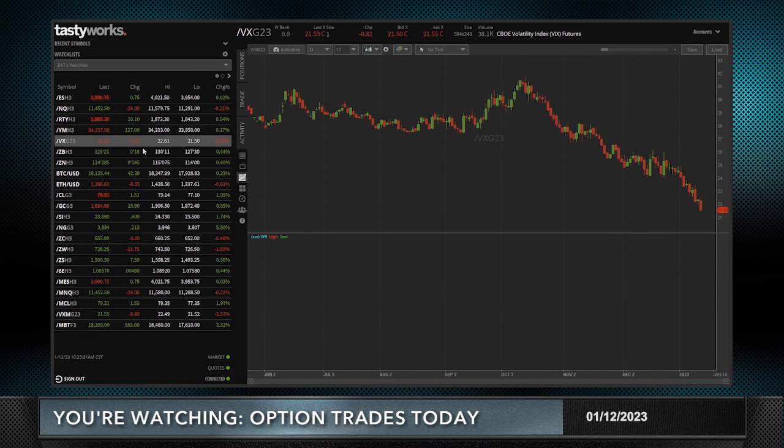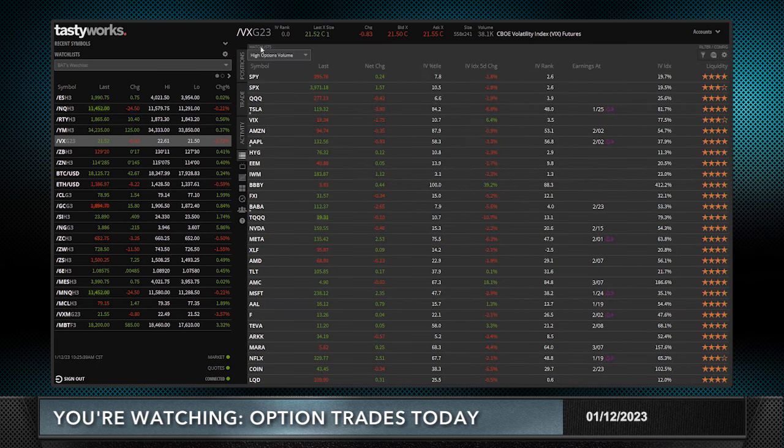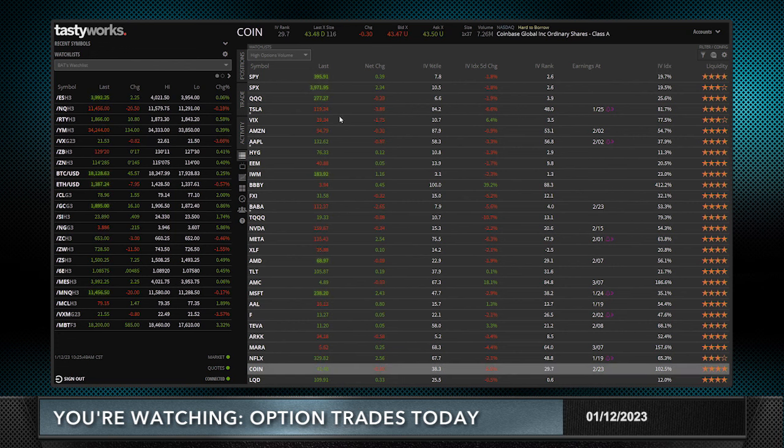Volatility is coming in big today. It has been big for the last couple of days. And with earnings looming, it makes for a tough way to find a stock to trade. I will save us some time. I am in the high option volume list here. I'm going to go to COIN, and I'll put it up here so it'll populate inside the platform.